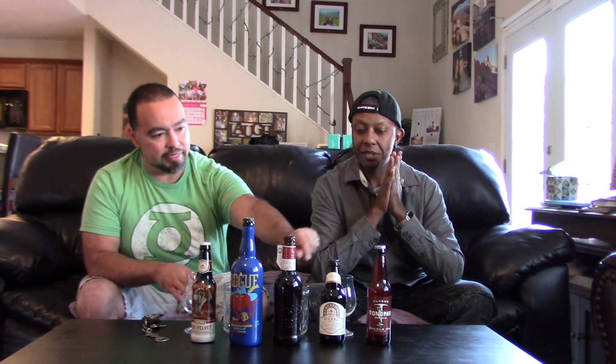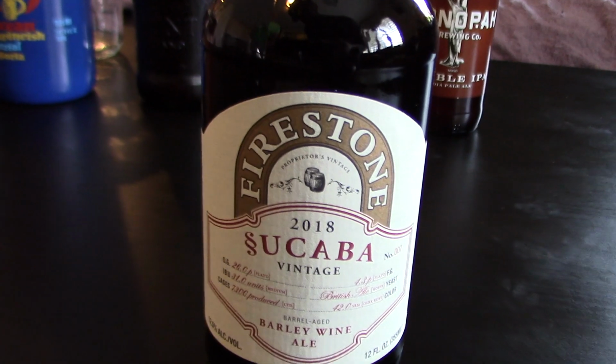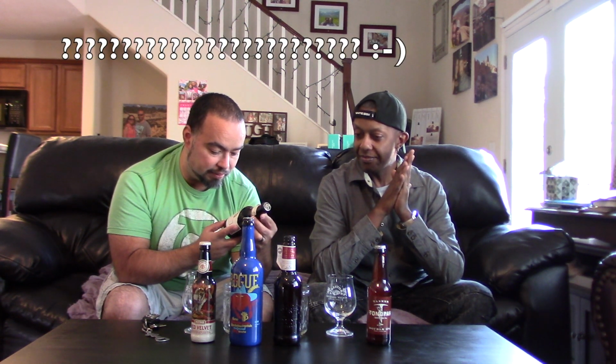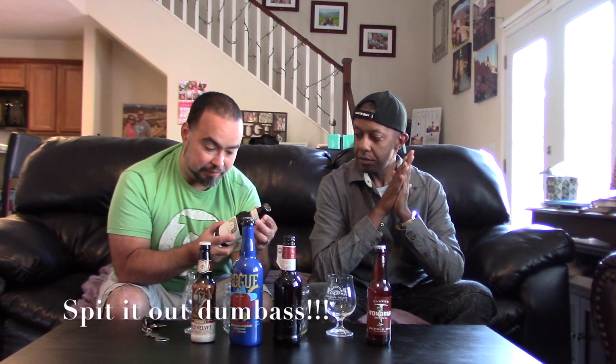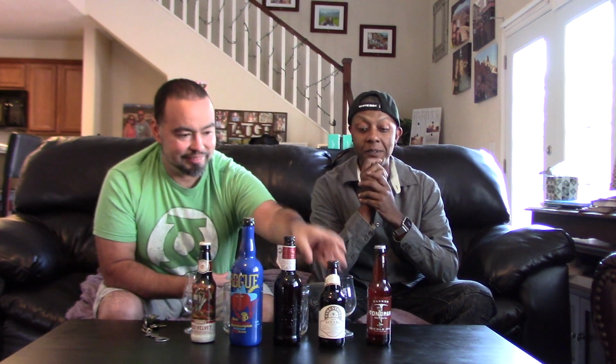Then one brewery that I like is Firestone Walker, and this one is a Sucaba. I thought that said sucker. The Sucker! 2018. Apparently it has 31 IBUs. This has a bunch of weird gibberish on here, but I don't even know what the alcohol is. Oh, there it is. 12.5%. Yeah, we're not messing around over here on the Nerd Herd, man. By the time we finish this tasting, if we're slurring our words, you know why. If I'm passed out, we know why.